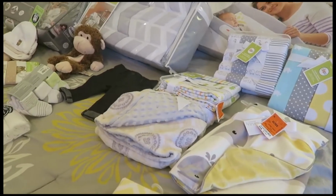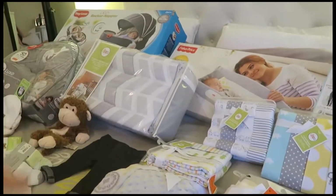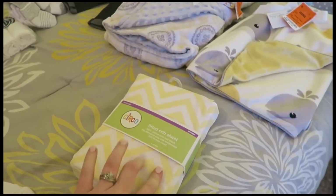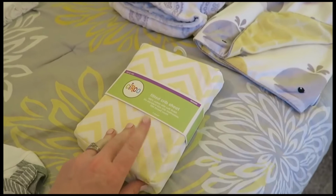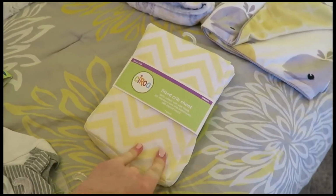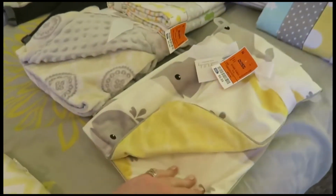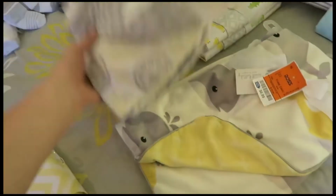So we got a white crib and we got the gray bedding, which is right there, I'll get to that. But you're just going to notice that a lot of this stuff is gray and yellow, and that's because that's the theme that we're sticking to. This is just a plain yellow and white crib sheet. It's not really anything special. Got it from Target.